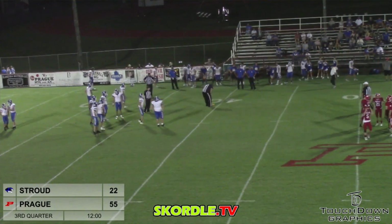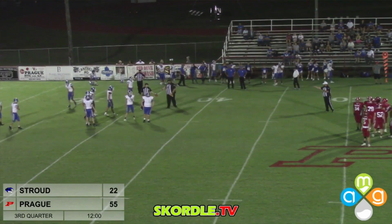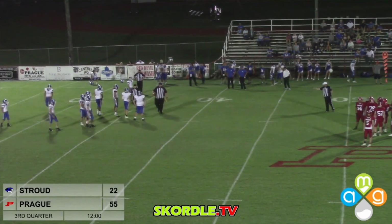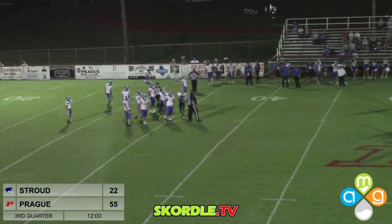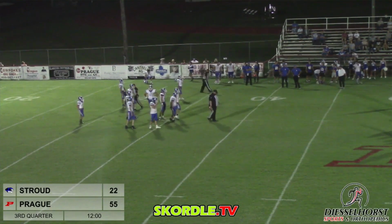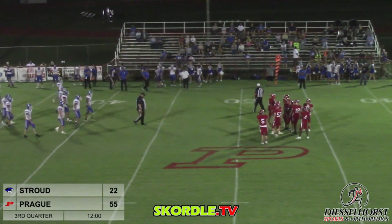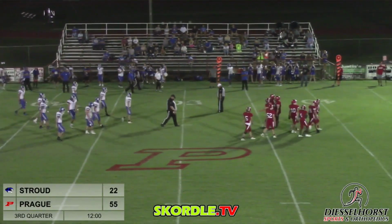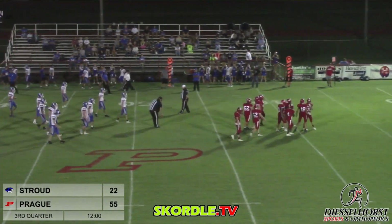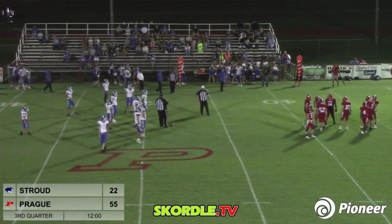I think they said it was a personal foul on somebody, but I didn't see who they said it was. Well, we'll know which direction that they walk. It looks like it's against Prague. Oh, it's going to go against the Red Devils. That'll back them up close to midfield here. So the big run by Henley is negated by the personal foul penalty. It's going to back the Red Devils up. I still think they're going to get a first down. It is a first down.